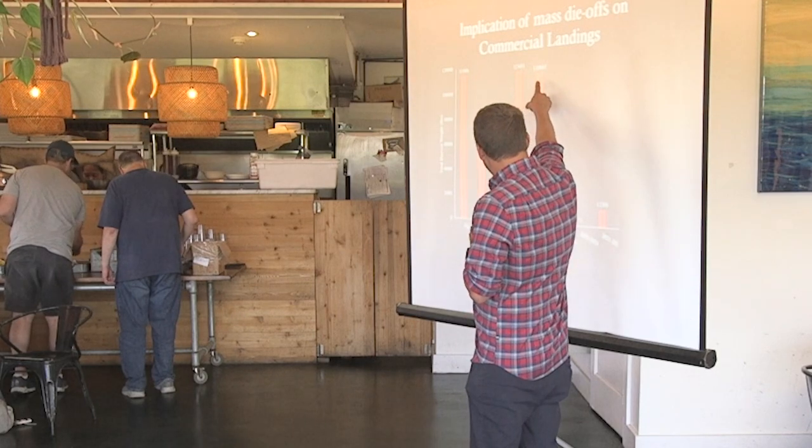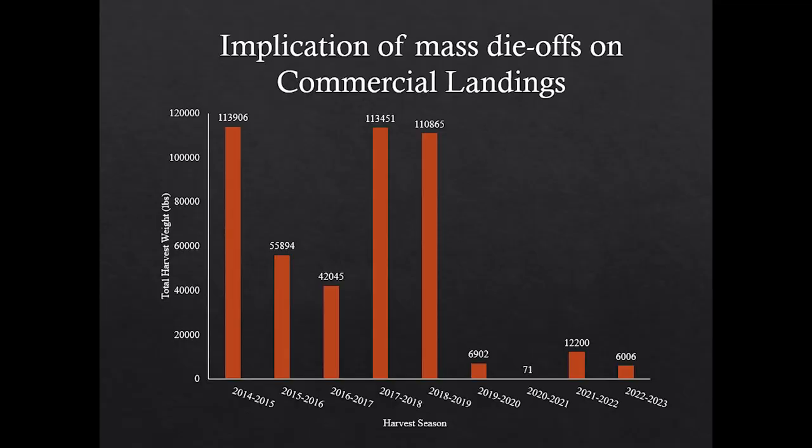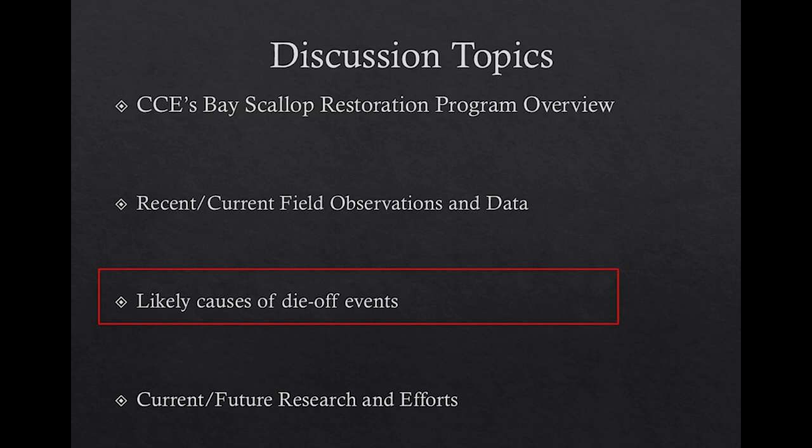Over 110,000 pounds were caught in the year prior to the first mass die-off. Not even 7,000 pounds. We had about 70 pounds in 2020. 2021 could be an artifact. That was the first year of COVID, so maybe that had some impact on commercial harvest. We go up a little bit here, and we're right back down to under 7,000 pounds, right around 6,000 in 2022, 2023.